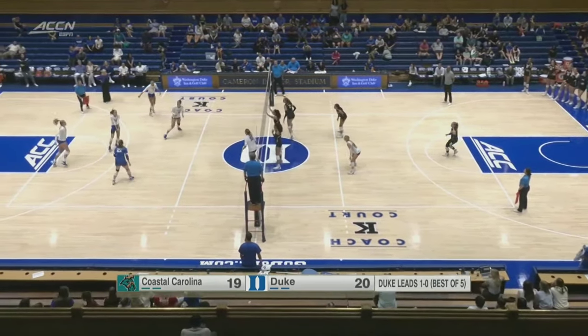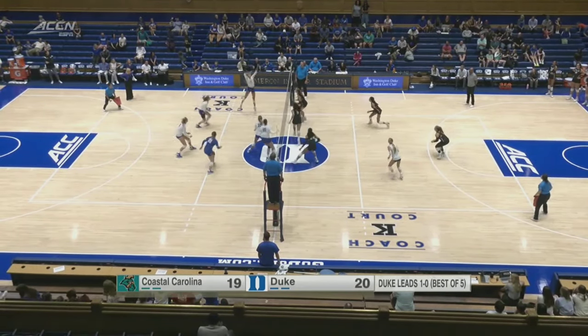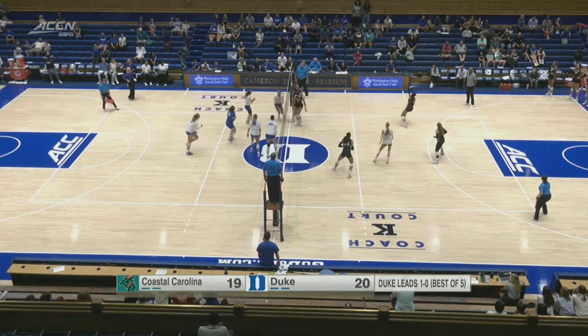3-2, Duke by a point. Rivas off the double block. Worthington couldn't finish the point, but Rivas does for Coastal.